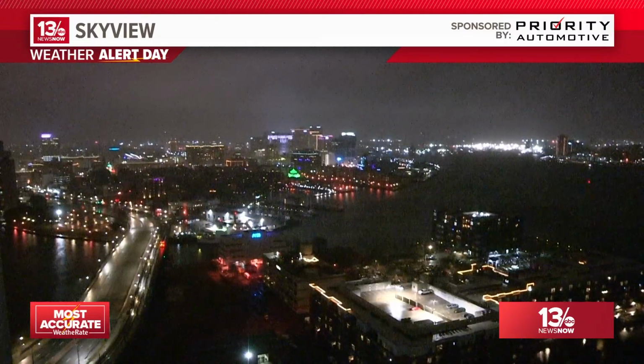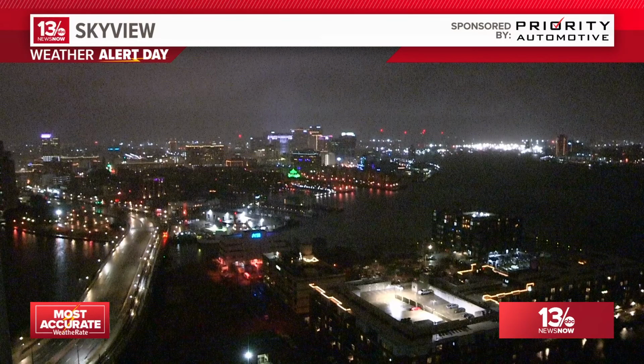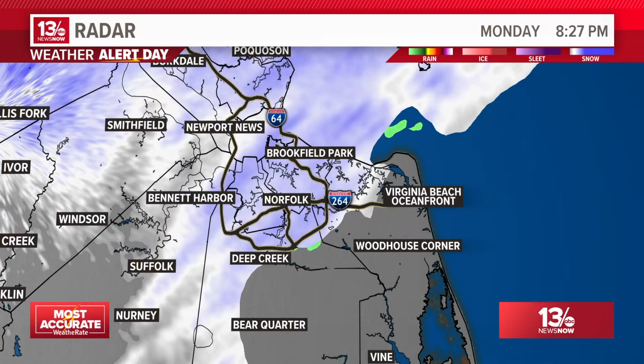Another check of our sky view here in downtown Norfolk. Not much happening at the time, as radar is pretty inactive overhead with just some light precipitation for the most part in downtown at this time. Most of Portsmouth over to Norfolk is seeing maybe some light snow.